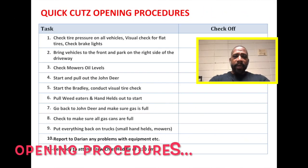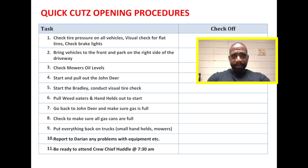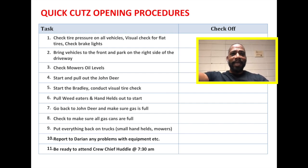So as you can see, we have open procedures. This is something that we didn't have last year. We didn't have people coming in, paid on the clock, to actually come in and get us ready for the next day. So we have it where they're going through a list of things that needs to be done in the morning. Some of the things that are most important is check the oil levels in mowers every day. You got to do that. And you got to do it in the morning because that oil level is low in the morning.